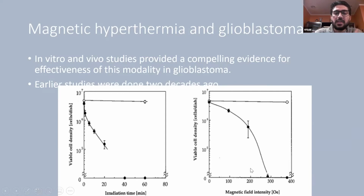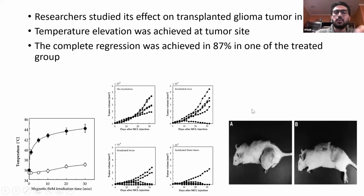And this in vitro study was further supported by an in vivo study in which the researchers studied the effect of magnetic nanoparticles on transplanted glioma tumors in mice. Temperature elevation was achieved at the tumor site in all mice, and complete regression was achieved in nearly 87% in one of the treated groups of mice.